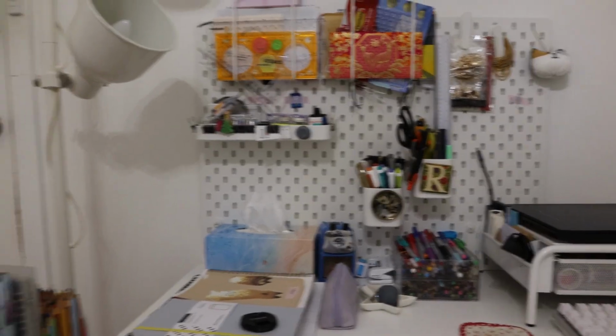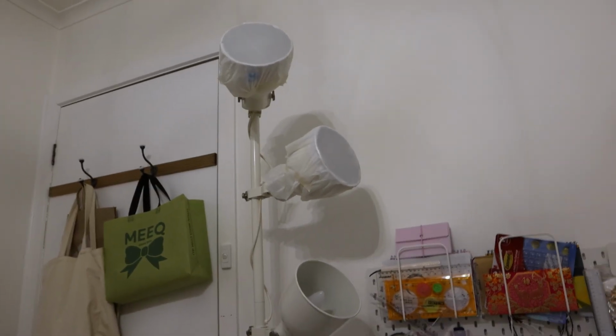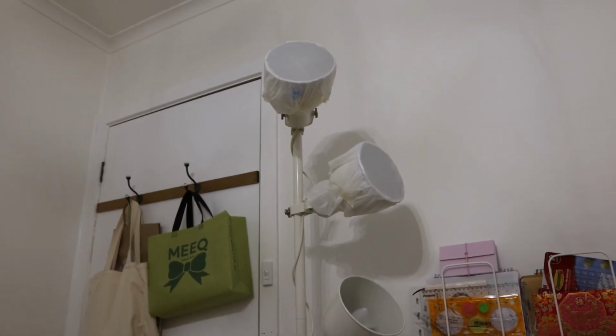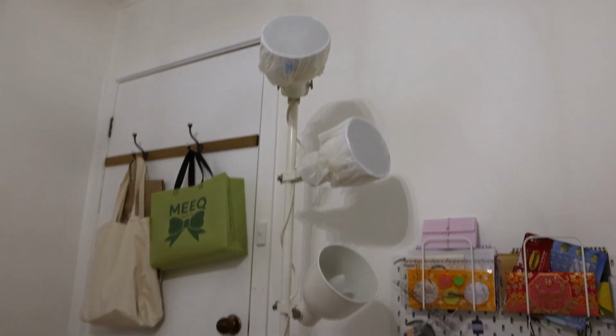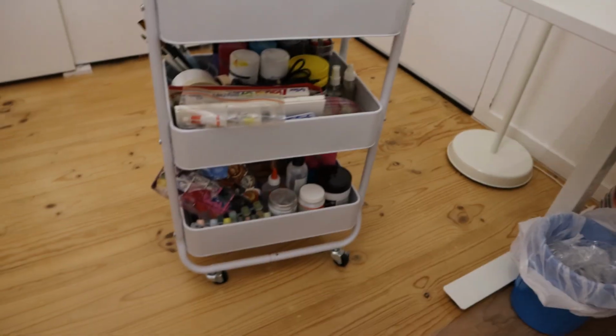So moving to the left from my desk, this is my lamp that I have, and the reason why those two up there have plastic bags over them is because inside there's tin foil and basically they're daylight bulbs, so when I turn them on, they sort of act as light stands for filming. So then next to my lamps, I have my 3-tier trolley.